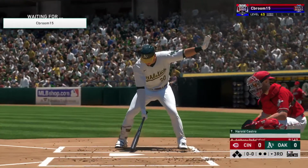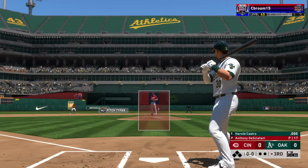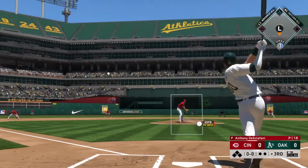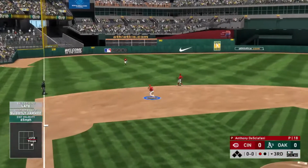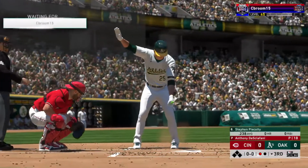Next up for the A's, Harold Castro, as we move on to the bottom of inning number 3. Second baseman, Harold Castro. First pitch of the at-bat. Looped out toward third, and this will be gobbled up fairly easily down there at third for the first out.